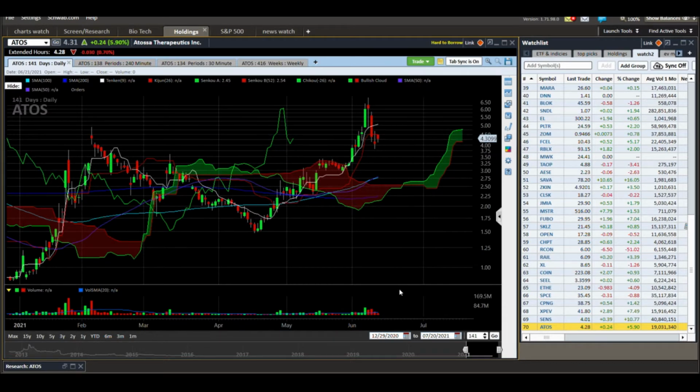When you see a cloud that's really steep like this, it really doesn't provide good support. We're starting to get a flat area of the cloud right here, so this could be considered a support area as price gets over here. You want to see it hold in the flat area of the cloud, especially at the bottom of the cloud.